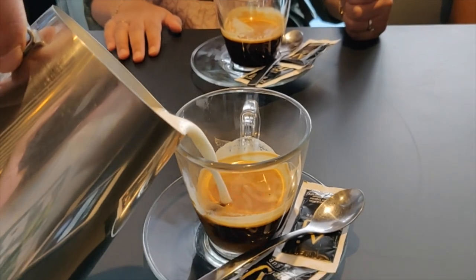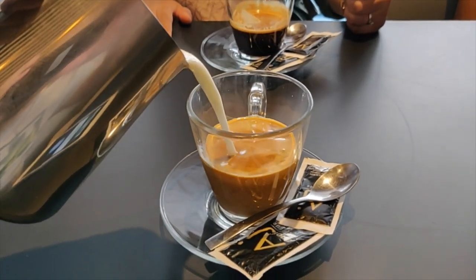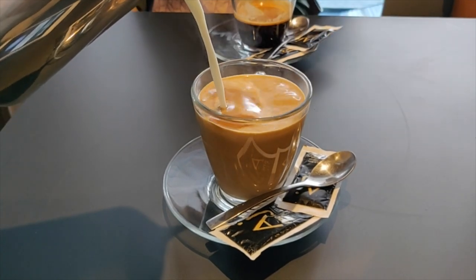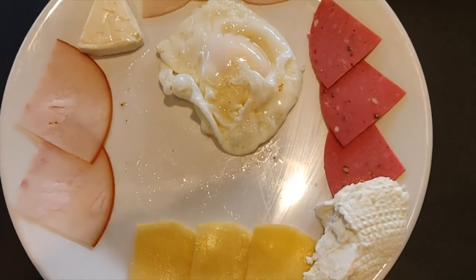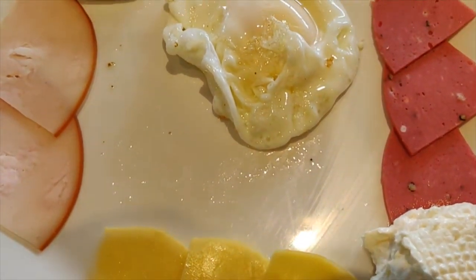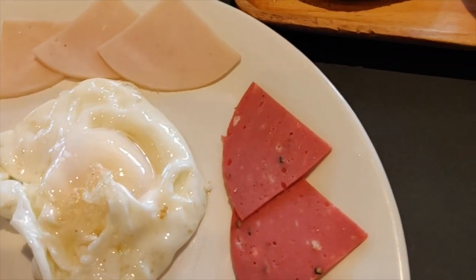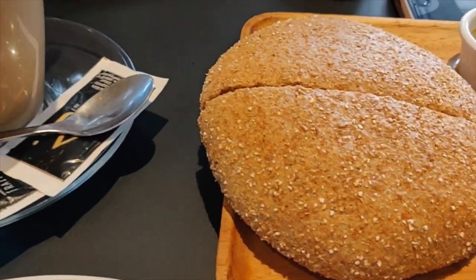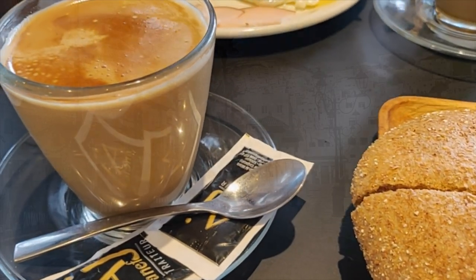For my drink, I got the coffee, which basically they call half and half. They make espresso and then they top it up with milk. And then I also got the egg platter, which basically is one egg, slices of meat, as well as cheese. On the side, I got olives, olive oil, and a Moroccan bread.